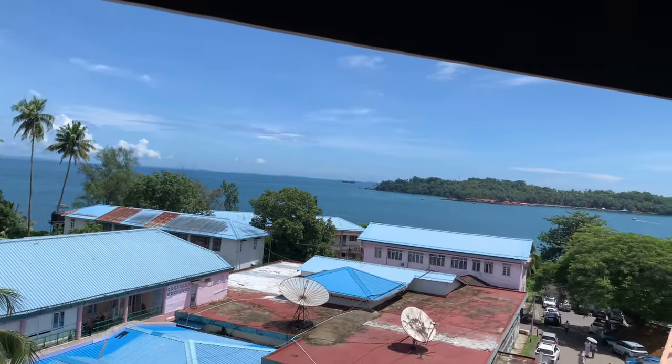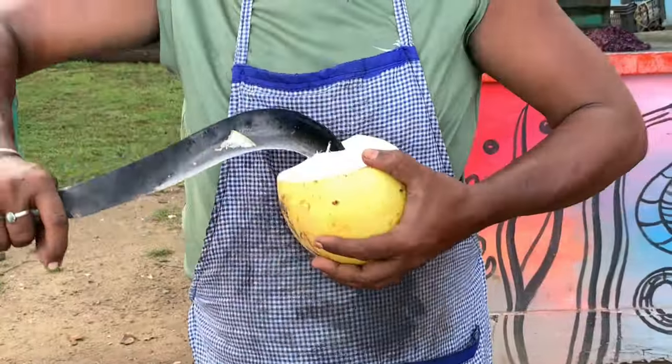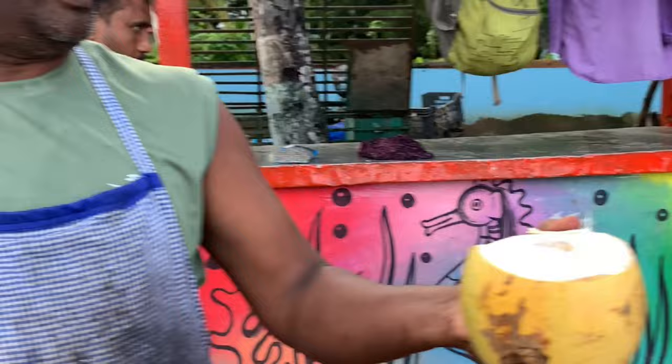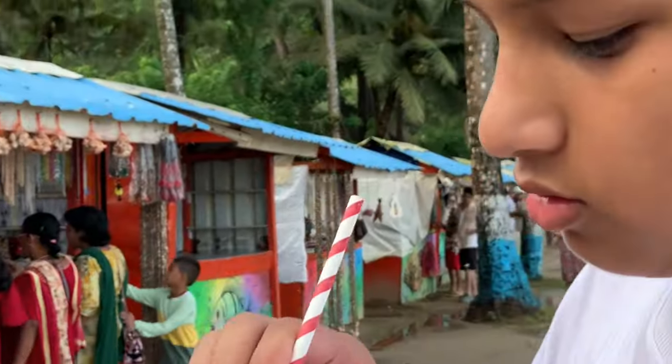Our journey continued with a visit to Havelock Island, renowned for its picture-perfect beaches and crystal-clear waters, a true slice of paradise.